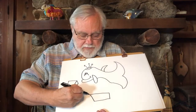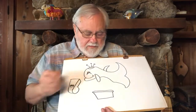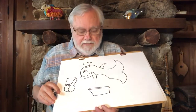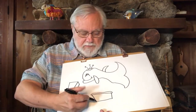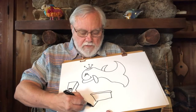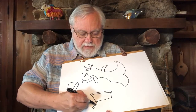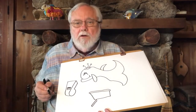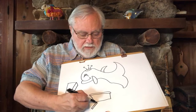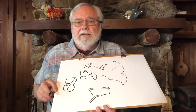Then here's the lip of the wheelbarrow. So I'm going to come around like this with a line. That almost looks like a bathtub or something. Now it needs a place to hold the wheel. So I'm going to angle forward here, make a curve at the bottom, and come back up, but not quite all the way to the wheelbarrow. Then I'm going to make a long angle line finally connecting there.